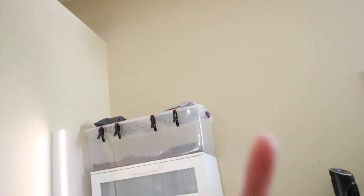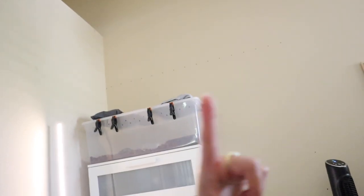If you guys can see, there's a bunch of these black dots up at the top, on this wall. And I think that we need to go in and put some caulk in there and repaint over it because there are pretty much holes where all of the screws were previously.